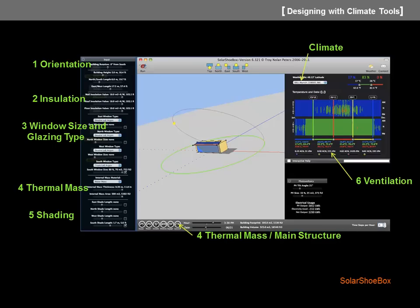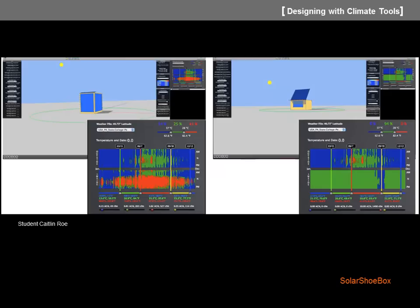The program is more or less a game, so to say, that you play with these parameters so long that you get the bar here as green as possible. To give you an example, one student, Caitlin Rowe, showed this really nicely. She made this box here, full of glazing on all sides. And this is another little caricature of a little building with one big window to the south with a shading on top of it. Here you see no shading.